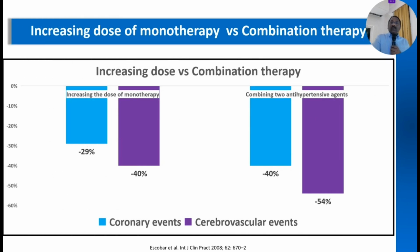Increasing the dose of the monotherapy versus the combination. So there are 2 thoughts on reducing the blood pressure. One group says to just increase the monotherapy. Suppose they are on 40 milligrams of Telmisartan, increase the dose to 80 milligrams. Or if the patient is getting metoprolol 50 milligrams, increase to 75 or 100 milligrams. If he is getting amlodipine 5 mg, increase to 10 milligrams. That is one group. Another group says don't increase the dose of the single drug, and add a second drug.